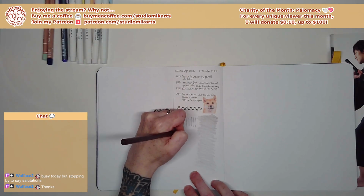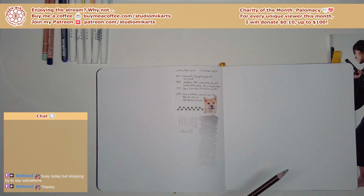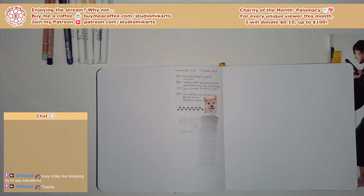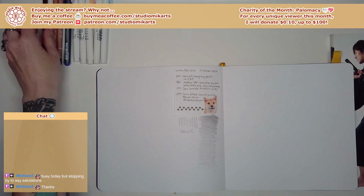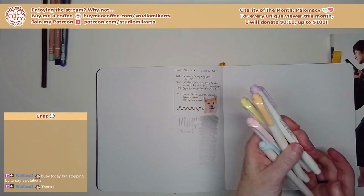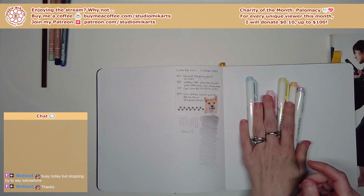Okay, I'll put generals. So I think this will look really nice too on top of these mild liners as shading. Okay, so let's swatch, we'll just do it in order. Let's swatch the mild liners, and then I can put the pencil on top and see what it's like. Oh, I can put the colored pencils and stuff on top too.